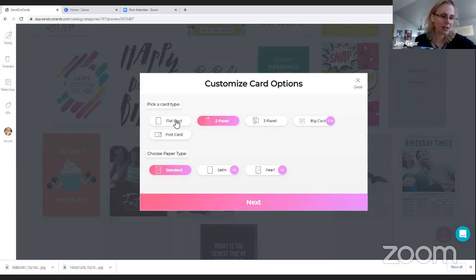Let me see if I have a postcard to show you. If you remember traditional postcards, here's one. Okay, so this is a traditional postcard and this is a flat card. You can see the difference in sizes here. We'll go like that so you can see that this is your flat card, this is your postcard.